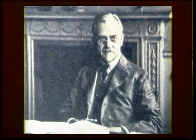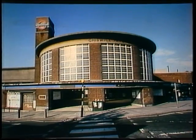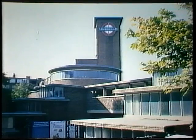In 1931, the University Court selected Charles Holden as architect for the construction of the new buildings. Holden was already well known for his work for London Transport, which included many stations on the then expanding underground system, and he was undoubtedly one of the greatest English architects of his generation.